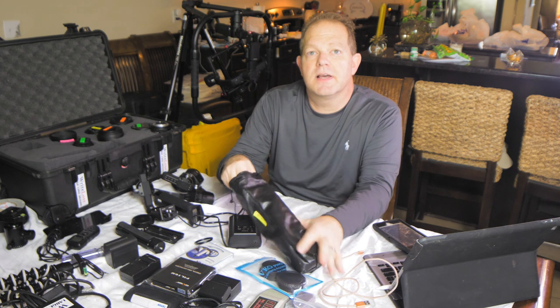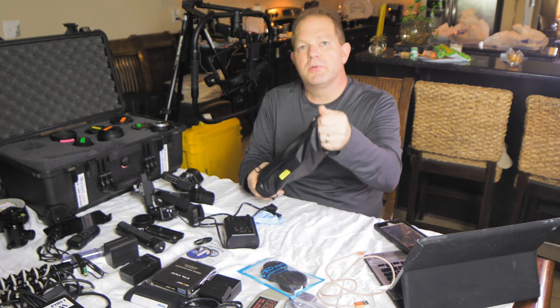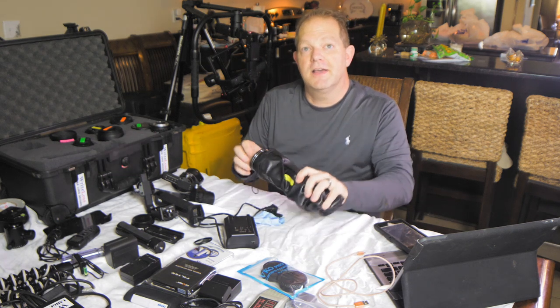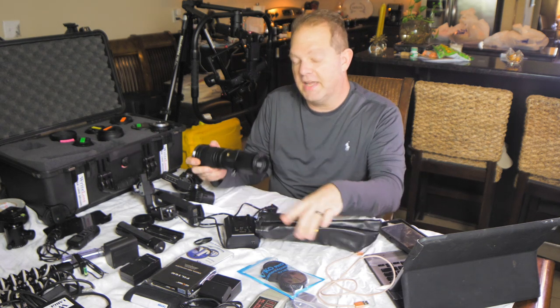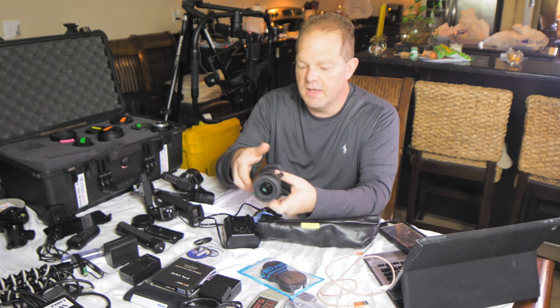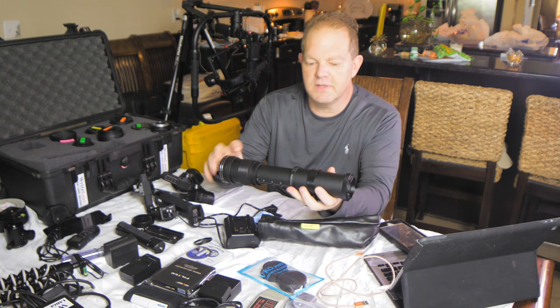This thing is on an EF mount, so when I put it on the GH5, it's just an extremely long reaching lens that has to be, of course, mounted. This thing's so screwy because of the way it locks, it's crazy.